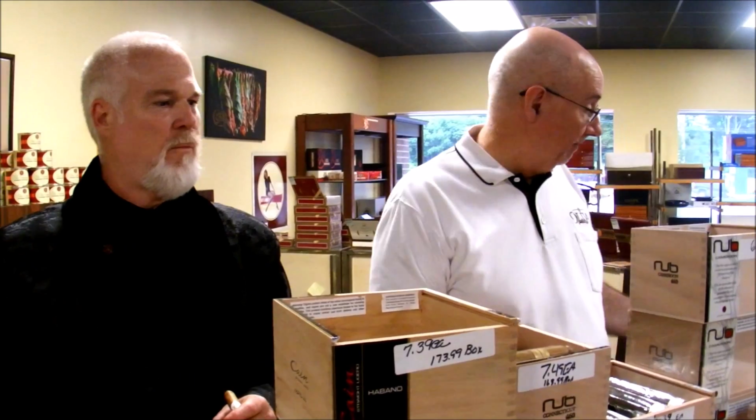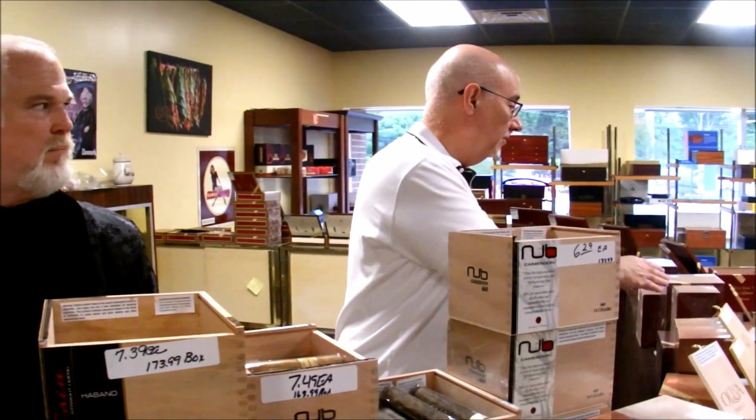Do you find the Series V, the Liga Especial, I'm smoking one now, stronger or a little less strong than the Cain? The Cain is stronger than the Series V. Although the Series V does have a little bit of Ligero in the filler, which gives it a little bit of a kick. That's why when we're describing its strength, it is medium plus. So it sits between medium strength and full strength.